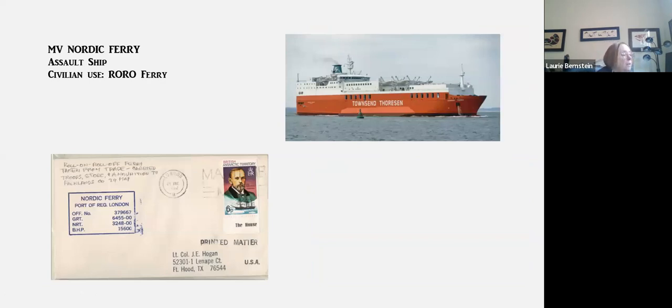The Nordic ferry is another Townsend-Thornton, also used to carry troops and support equipment. It resumed service as a ferry, but was damaged by a fire in 2017 and then scrapped. You can see that the person here wrote also on the note that it was a roll-on, roll-off ferry taken from trade, carried troops, store ships. They actually made notes on their covers for things that were during the Falkland War.